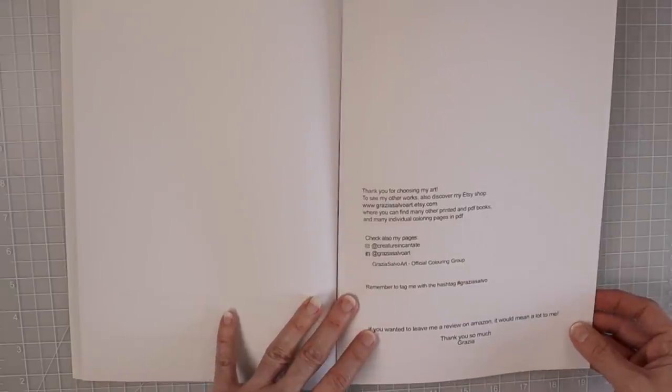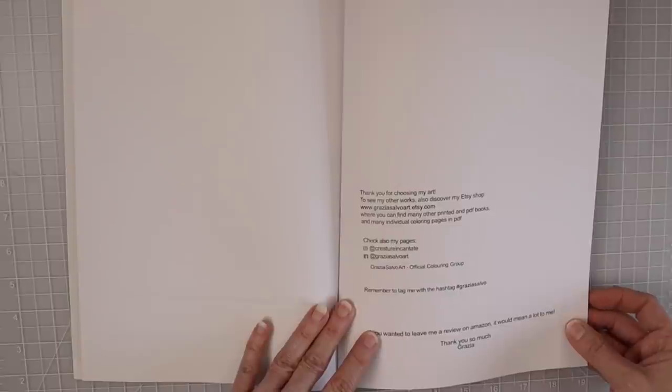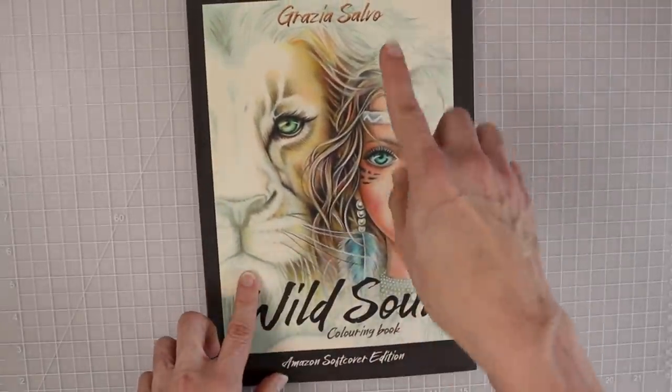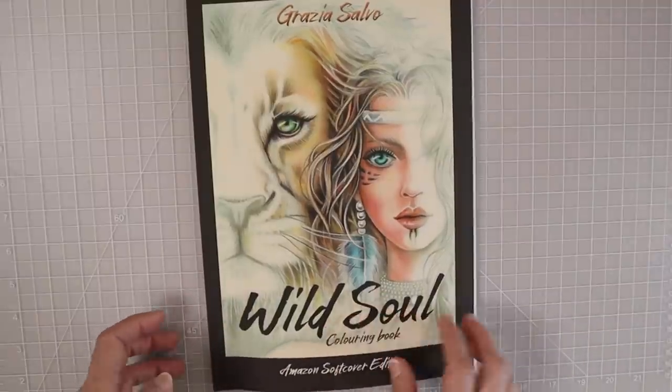And that is the end. Thank you for choosing my art. To see my other works, also discover my Etsy shop. And then of course she has her Etsy shop here where you can find many other printed and PDF books. So I would assume if you went to her Etsy shop and got the PDF copy, it's not going to be this long. You'll be able to print those out on your 8.5 by 11 paper.